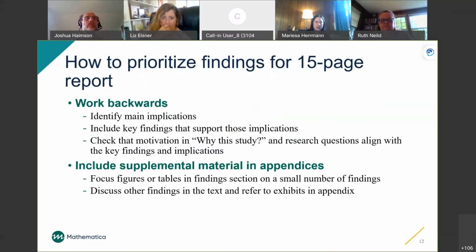We also got a great question from a REL about how to prioritize findings, given the 15-page reports. And this was something I think that was echoed in the Mentee poll, especially when reviewers have asked you to elaborate on some key points. And so here was some general guidance that we thought of for this.